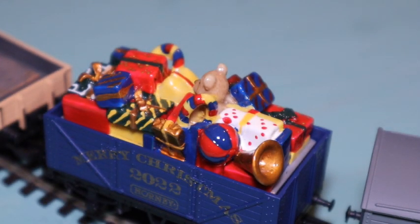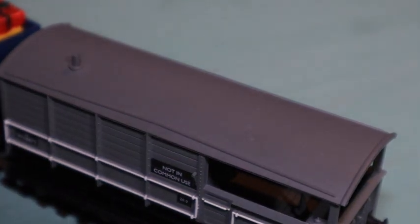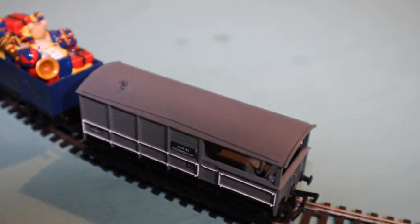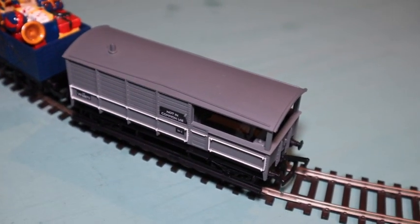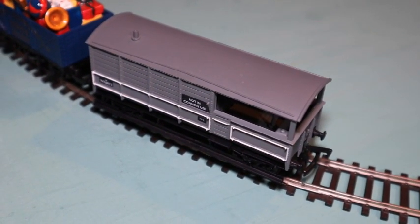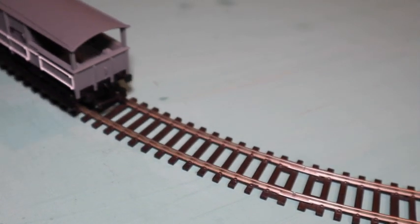Beautiful. And then, last but not least on this train, bring it around a bit more. We'll zoom out a little bit now. That's a Batman brake van on the back there. Very, very nice little model too. Okay, so round we go.